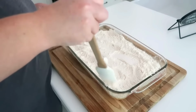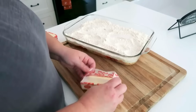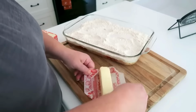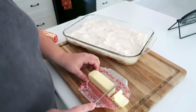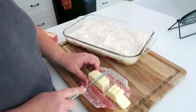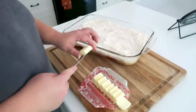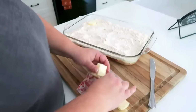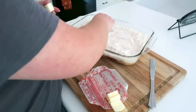So just be really careful, try to get it nice and even. And then you're going to cut your butter. I had to think about what the heck that was. That's butter. You're going to use a stick and a half, approximately. You can use more or less if you want to, but you're just going to put squares, tablespoon squares of butter all across the top.